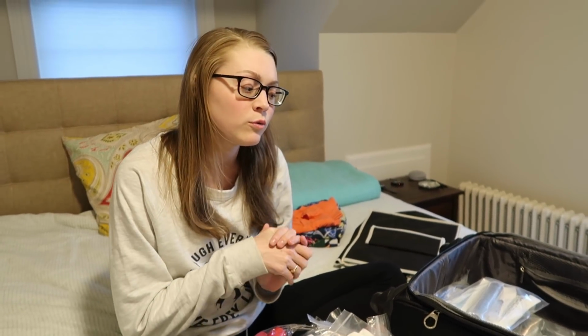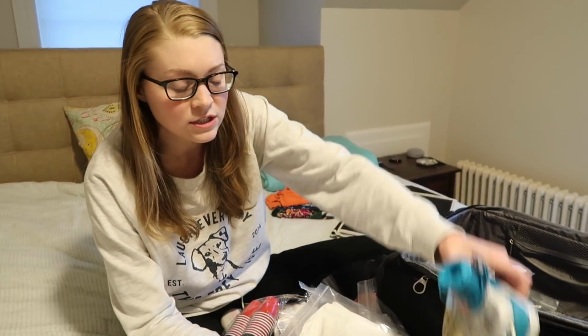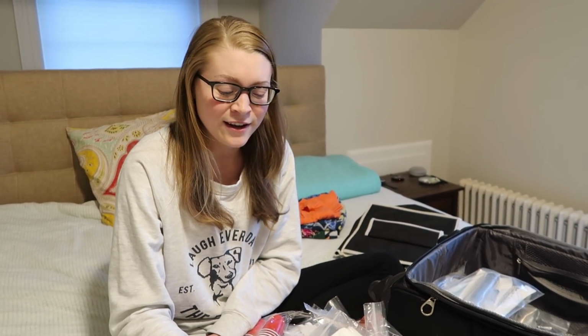Have I flown on IV antibiotics? I'm sure I have. That's a good question. I'm sure I have, and any medical stuff is obviously allowed to fly. Yes, my feeding tube formula is liquid, but it's allowed to fly because it's medical. They just do this swipey thing on it to make sure it's not, like, crazy or whatever. Any medical equipment flies for free.